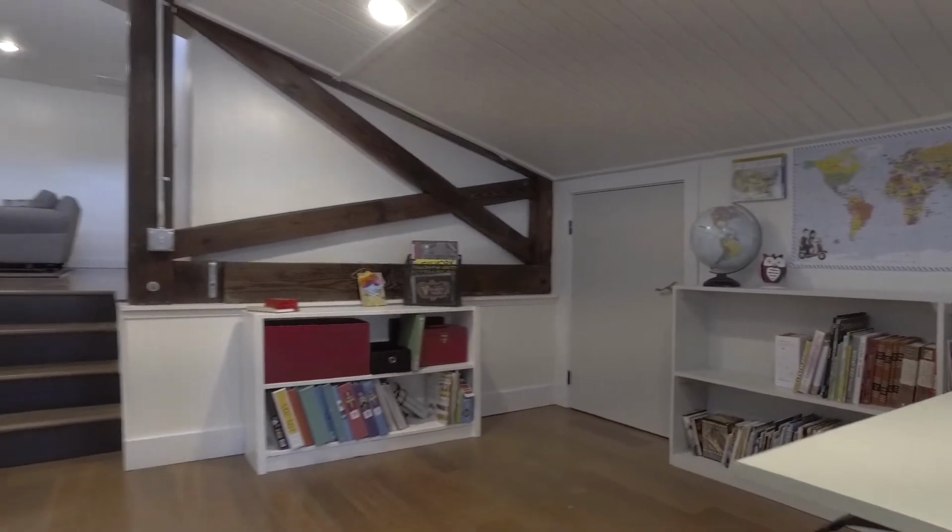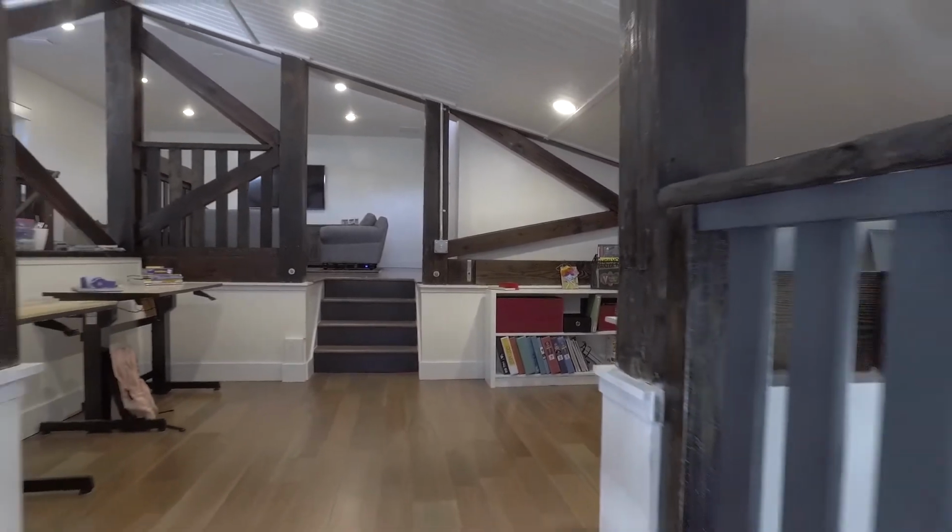This is a huge change from our old house, where my office was totally separate from Alan's, and now we're right across the catwalk, so if I need backup during homeschooling, he's right there.